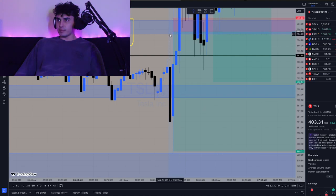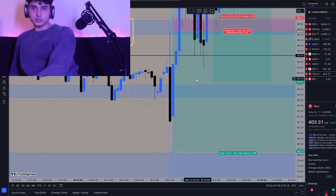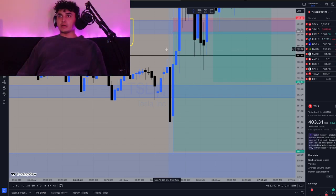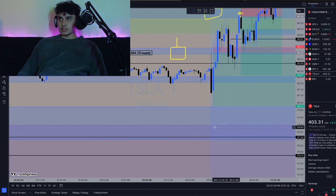So we went from about 384 all the way down to, what is this, 380. Yeah, so about a $4 move to the downside. Pretty solid, right? So we then broke this zone, and then I took my second profit trim down here once I saw us approaching this demand area.